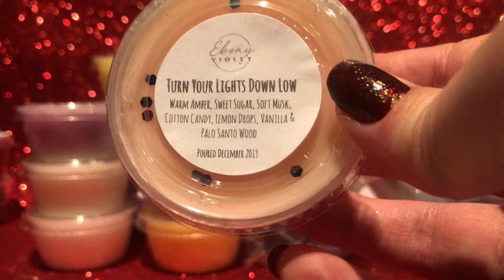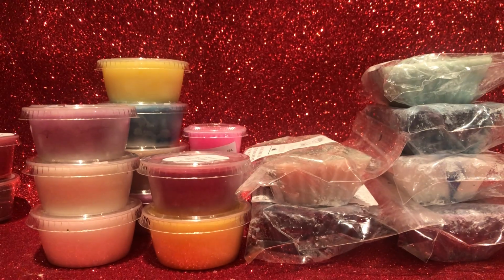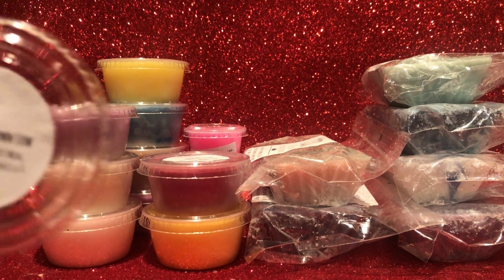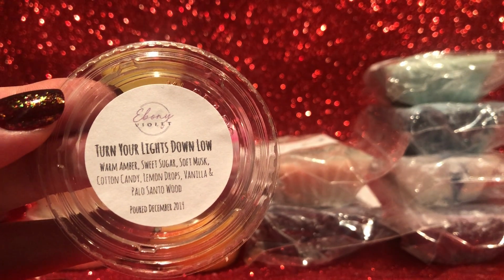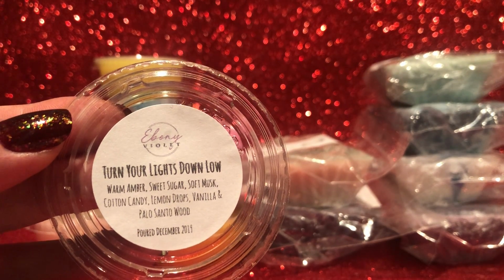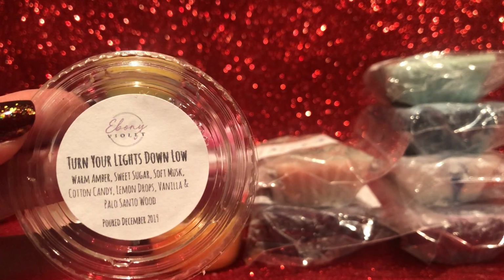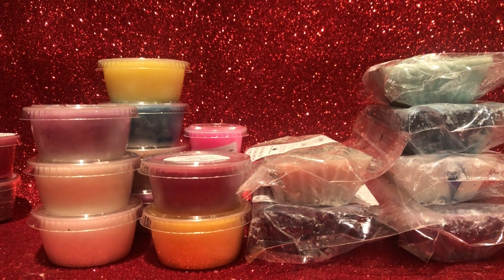Then I have, so 4 more. Turn your lights down low. So warm amber, sweet sugar, soft musk, cotton candy, lemon drops, vanilla, and Palo Santo. This is a blend. I know that. Okay. Sorry, I'm popping everything out so I can smell the bottom. That's nice. So the Palo Santo is quite strong there. I think the warm amber. And then the lemon. I don't think I'm getting much cotton candy out of that, but it's warm amber and Palo Santo first, but then there's just this little twist of lemon there. So that's quite nice.